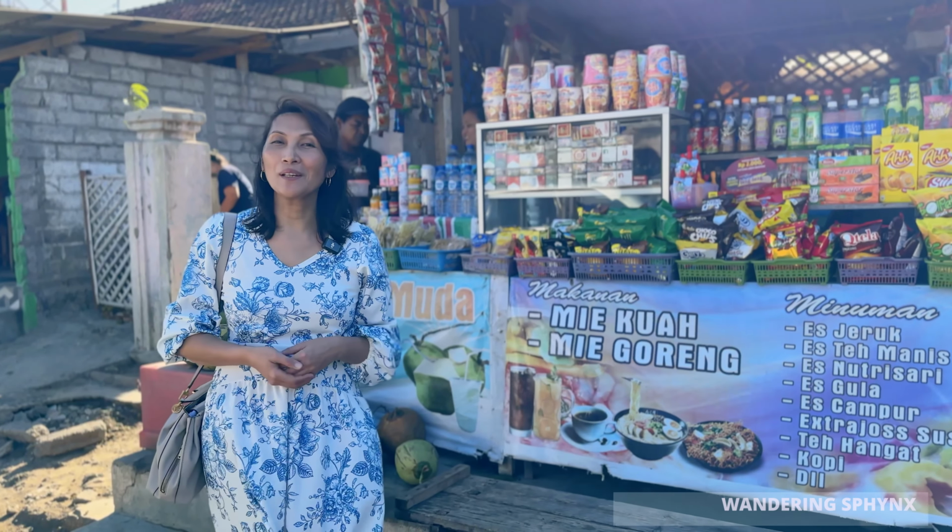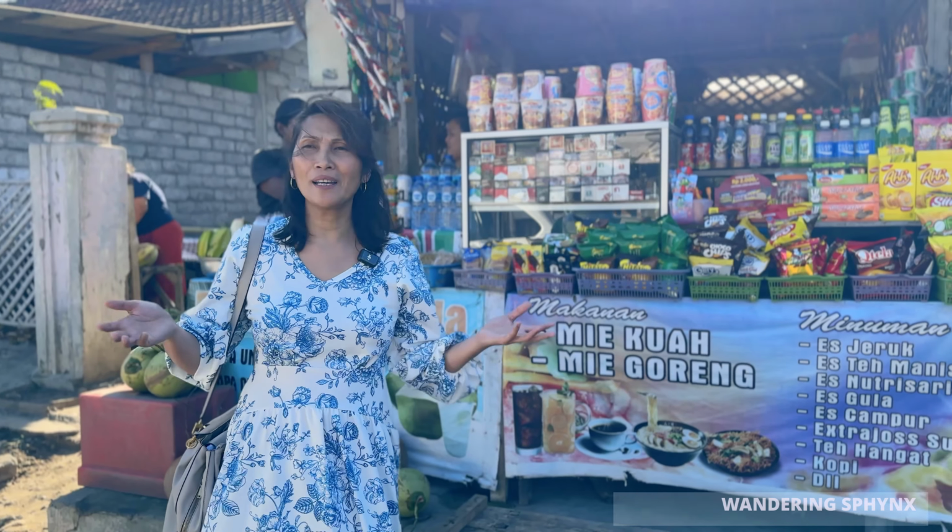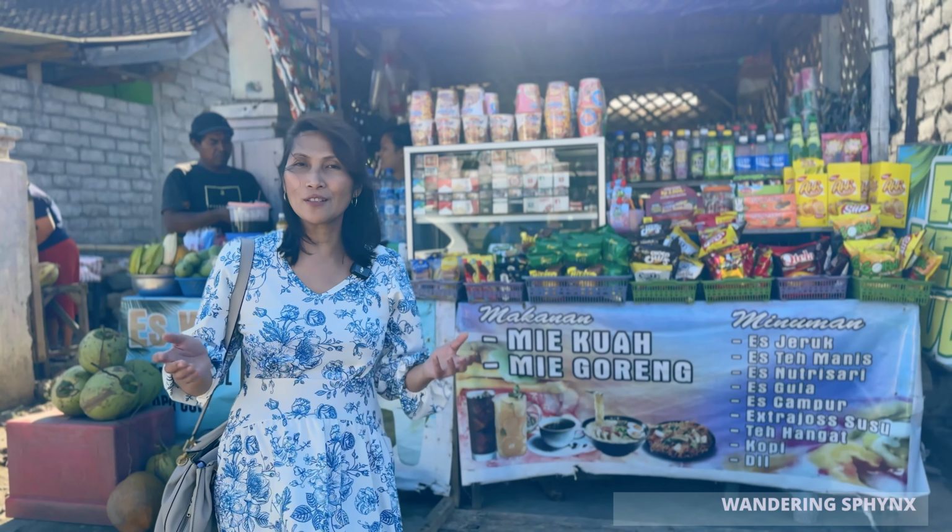This region also provides some of the tastiest dishes Bali has to offer, including ayam betutu Gilimanuk. And as the name suggests, Gilimanuk is where this dish came from. Gilimanuk is definitely the ayam betutu capital of Bali, as you will find lots of warungs and restaurants serving this famous dish.